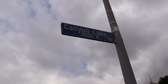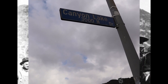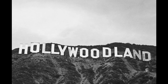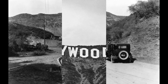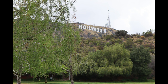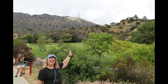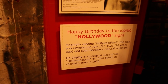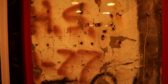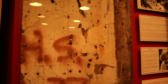So a good reference point, Canyon Lake Drive. 3000 North Canyon Lake Drive is a good reference point. The Hollywood sign was originally created in 1923 as a temporary advertisement for a real estate company. But due to all the increased recognition, the sign was left up and replaced in 1978 with a more durable, all-steel structure. That's pretty interesting right there. Yeah. And a piece of the earlier sign was reconstructed at the Hollywood Museum.